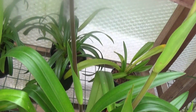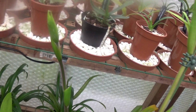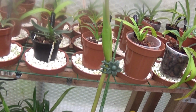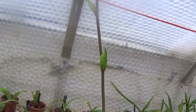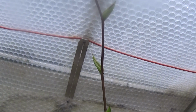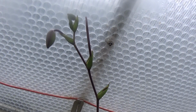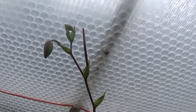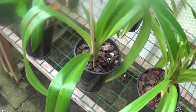Another spike here on this Lacerans, not growing very tall at the moment, not compared to its brother. Another flower's just dropped off, but these are far too big for me. I'm going to get rid of these. I've promised one to our ex-president of the club, and I'll just show it to him. So I hope he's watching.